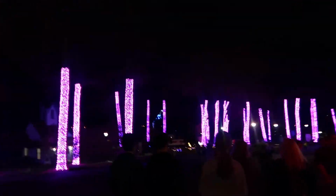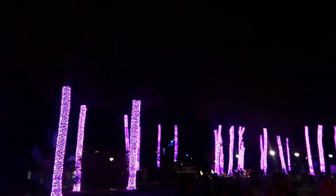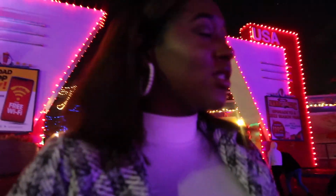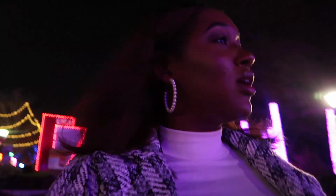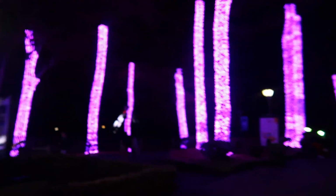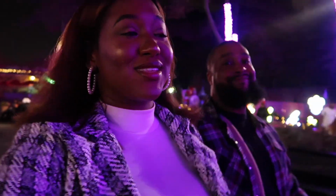So pretty. It looks so nice in here. It's so crazy because I feel like we've been here in every season now. Summertime, then the fall, now I guess it's winter. But it looks so nice in here. It's really so nice in here. It's so dreamy in here.